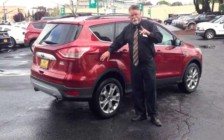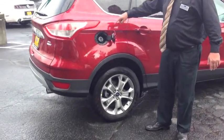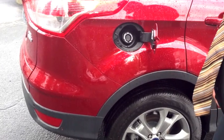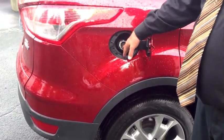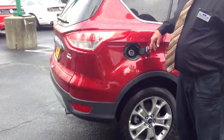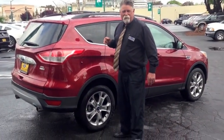Let me show you another innovation Ford's done that's really nice. The capless fill system. No more gas cap, people. You don't have to worry about getting your hand on a stinky gas cap or forgetting it at the pump. This is a locked system, but when you put the nozzle in, it unlocks it. And then also, no more check engine lights coming on if you don't tighten the gas cap down all the way. That's how Ford is moving into the future.